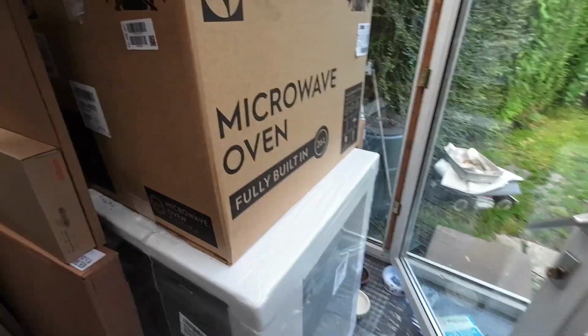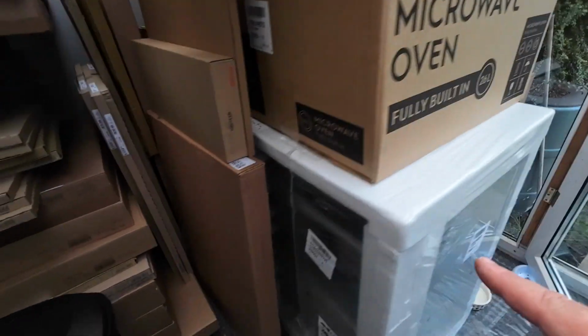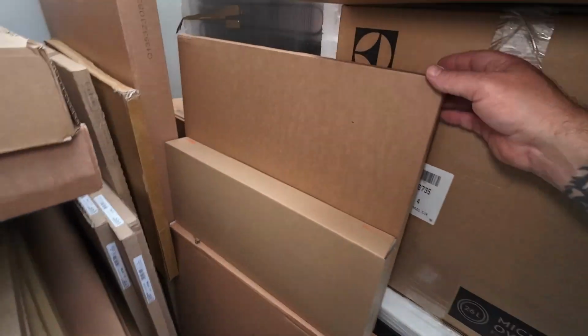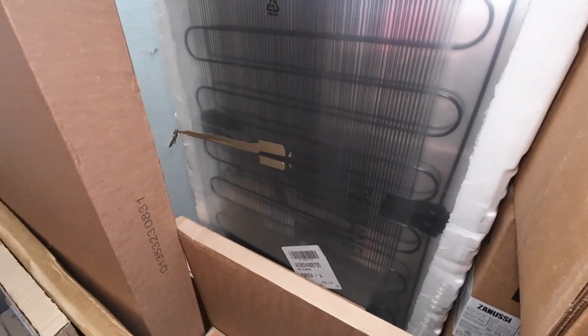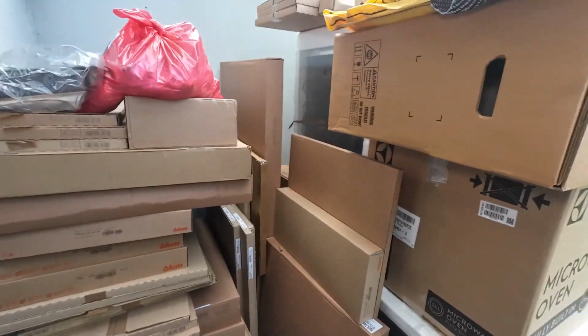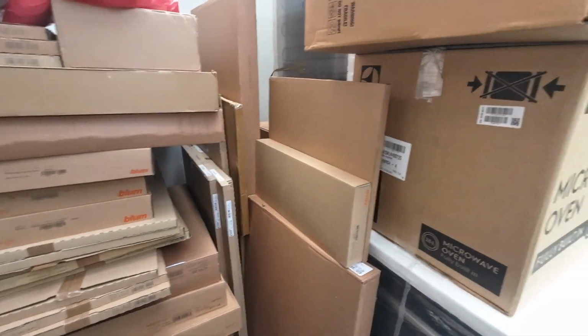But we've got a new microwave oven. I think that's a Zanussi. I think that's going in. New Zanussi double oven there, and the integrated fridge freezer system is all there as well. That's Zanussi as well, I believe. That's pretty much all the kitchen, all the cupboards, everything that comes with it, apart from what is around the other side of the house.